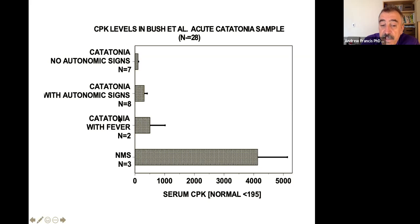The 2 patients who had a fever but weren't rigid, they had a high CPK. The patients who had other autonomic signs but not fever, hypertension, tachycardia, diaphoresis, they also had elevated CPKs, and our lab normal was 195. And then the patients who didn't have any autonomic signs had normal CPKs.